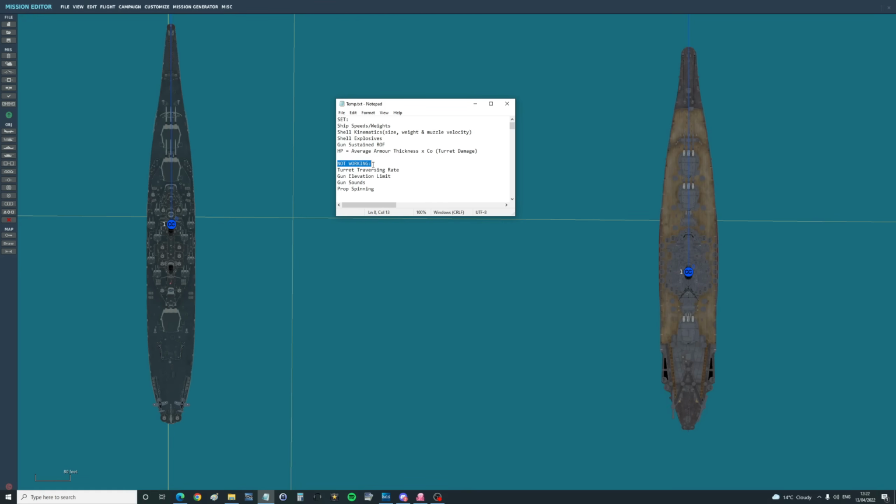What I cannot get working, I cannot get the turret traverse rates accurate. Just can't figure out how to do it. Gun elevation limit I can't get working properly, therefore I maxed out at 12 miles of range, where in real life they could aim their guns higher and fire at about 24 miles, both ships. Gun sounds, whatever I do, I cannot get the guns to make sounds when they fire, so if anyone can fix that, that'd be great. And I cannot get the props to spin. I have no idea how to do that.